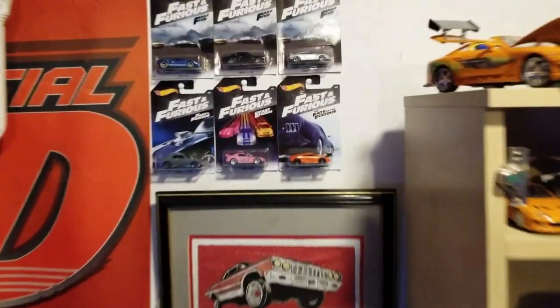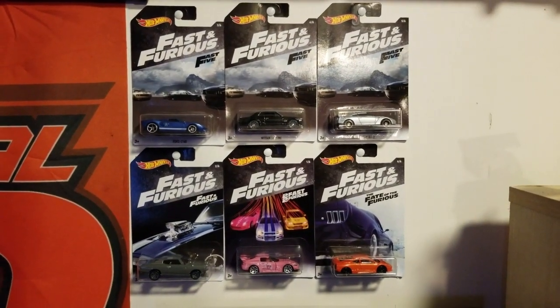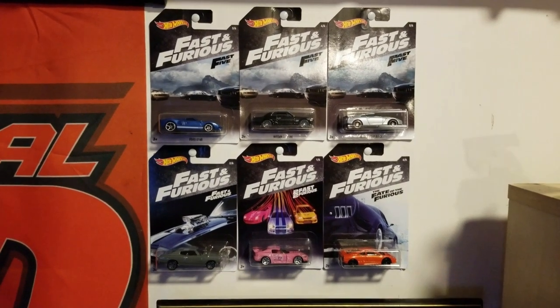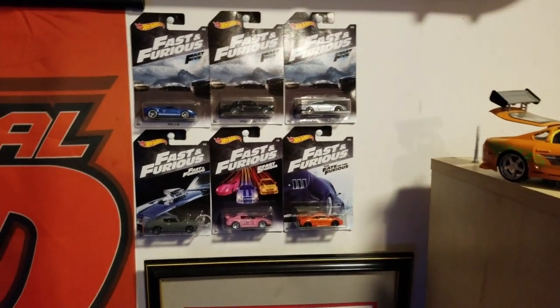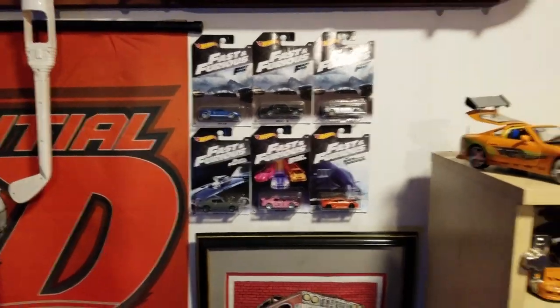Now this limited edition 6 of 6 set, a buddy of mine from, I believe, Georgia sent me. That was really awesome because he knew I loved Fast and Furious, and he sent that to me out of the blue. So that was really cool. Thanks, Richard, if you're watching.